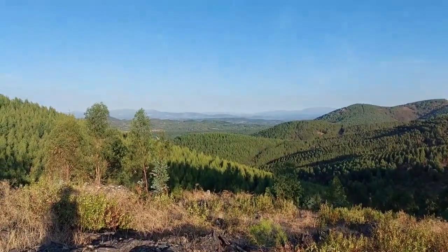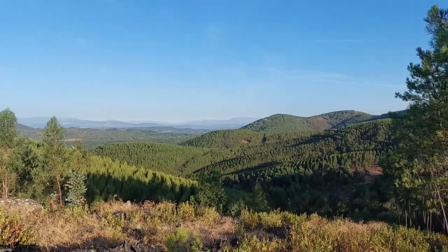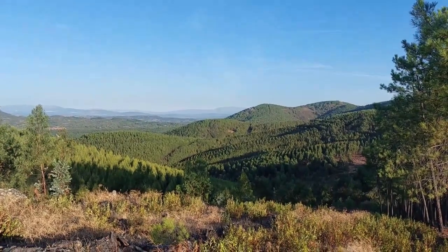This area is just so rugged. I love it. Just trees as far as the eye can see.